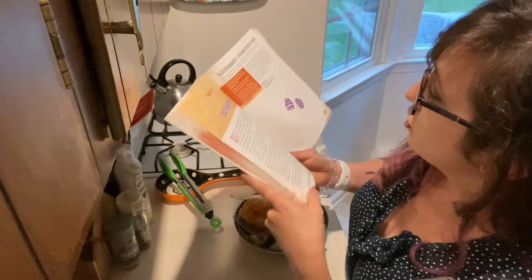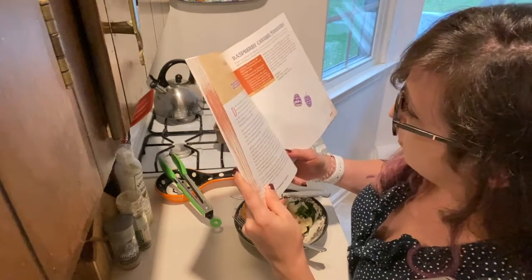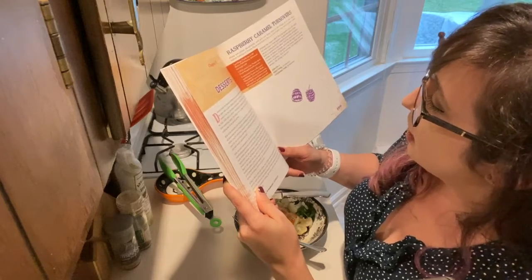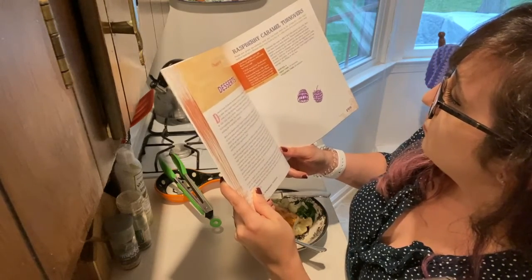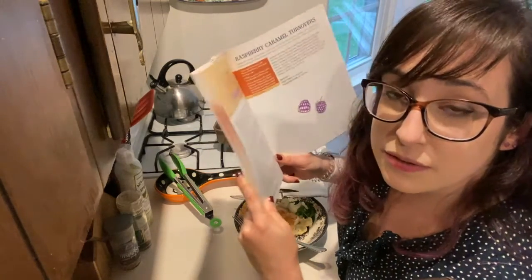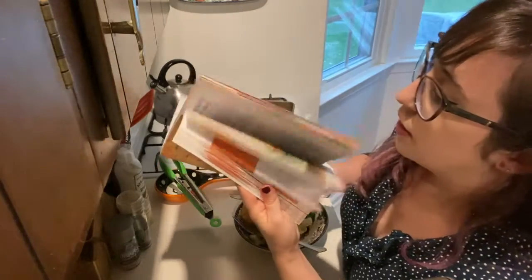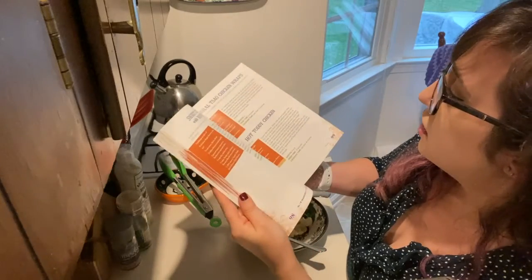Raspberry caramel turnover. So you use the Trader Joe's puff pastry, the fresh raspberry preserves, and the Trader Joe's dark chocolate covered caramels cut in half. And you basically just wrap up the raspberry preserves and caramel in the puff pastry and make a little triangle, and you bake it. There was also like a fig tart I think I was gonna make in here.